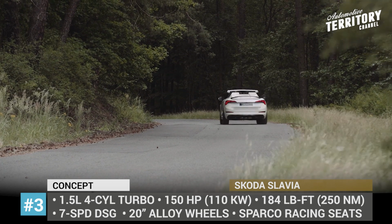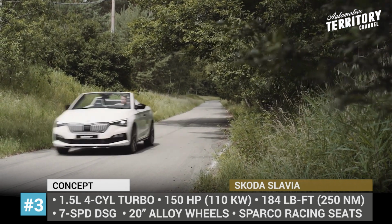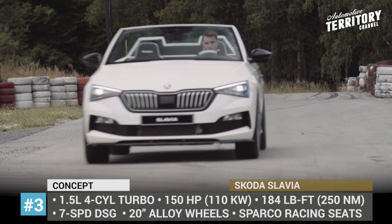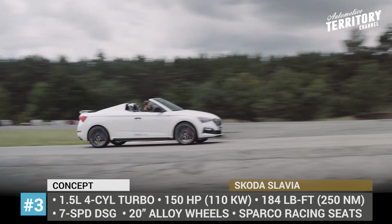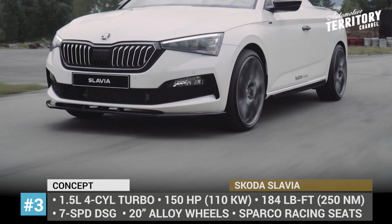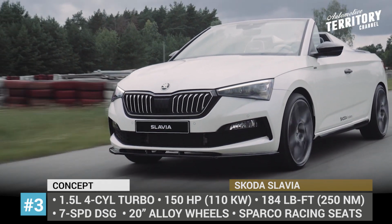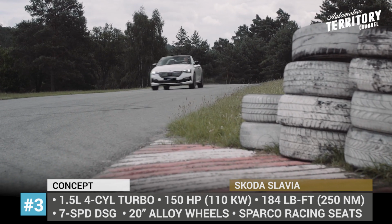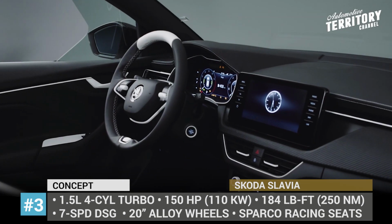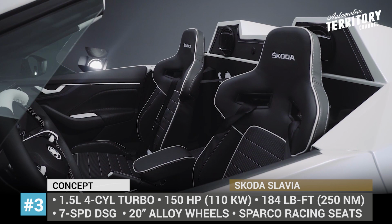It sits on 20-inch alloy wheels, the same as the ones on the Kodiaq vRS, while the brake system is borrowed from the sporty Octavia vRS. The interior boasts Sparco sport seats and a 320-watt audio system with a 2,250-watt subwoofer. Under the bonnet, there is a Scala-sourced 1.5-liter turbocharged 4-cylinder that delivers 150 horsepower and works in pair with a 7-speed DSG.